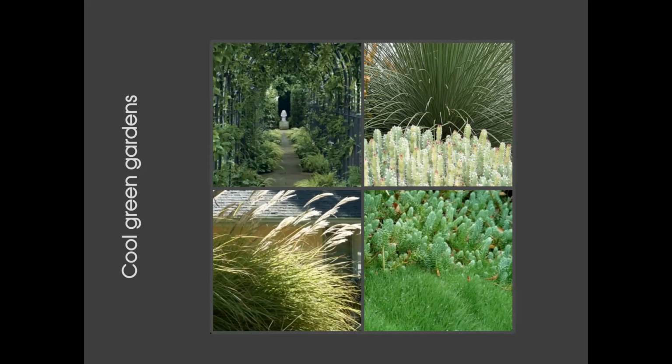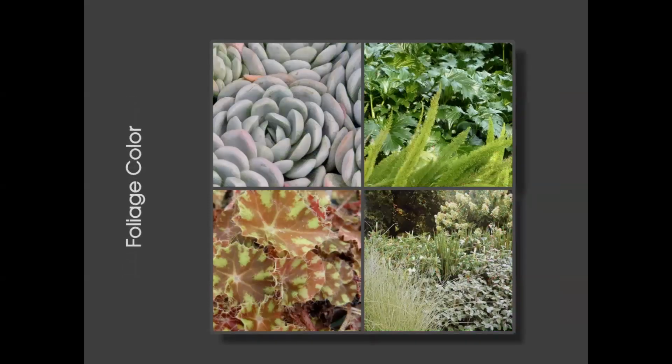Off to the right in the back, Dasylirion with a form of euphorbia in front of it. Ornamental grasses, and if you squint, what looks like a spruce forest going up a hillside is actually a little 3-inch high sedum succulent called blue spruce with a little carex sedge growing in front of it. So we've got all these ranges of greens to compose with. We've got quite the range of foliage color.